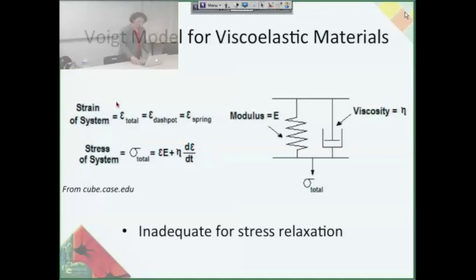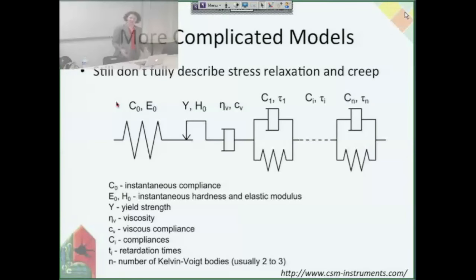So there are more complicated models that still don't work, and this is an active area of generally mechanical engineering research, where you're trying to come up with the perfect model for a viscoelastic material. You can hook all the springs and dashpots up in series and parallel, and they can each account for a different material property of the viscoelastic material. But I'm not interested in that because I don't see how useful that can be when it doesn't actually work anyway. So you might as well just test the material and see what it actually does in real life.